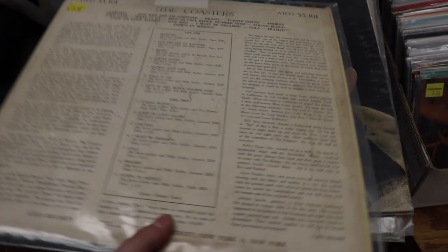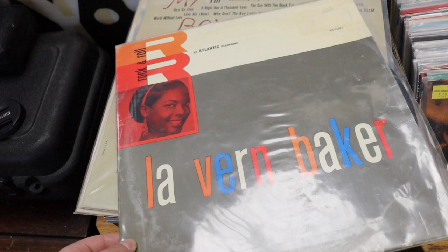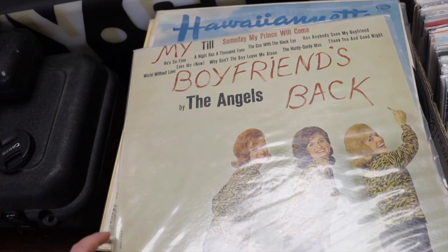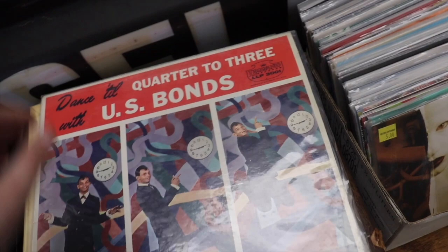Frankie Avalon, Swinging on a Rainbow. Look at this, LaVern Baker on Atlantic. I believe this is an English pressing. Oh man, you gotta love that R&B whenever you see it, because you know it's gonna be excellent. We've got the Angels, My Boyfriend's Back. Excellent, excellent. I believe the Four Seasons are backing up the Angels on this record here. We've got, of course, Annette Funicello with Pineapple Princess. Excellent. U.S. Bonds here on Legrand with Quarter to Three.